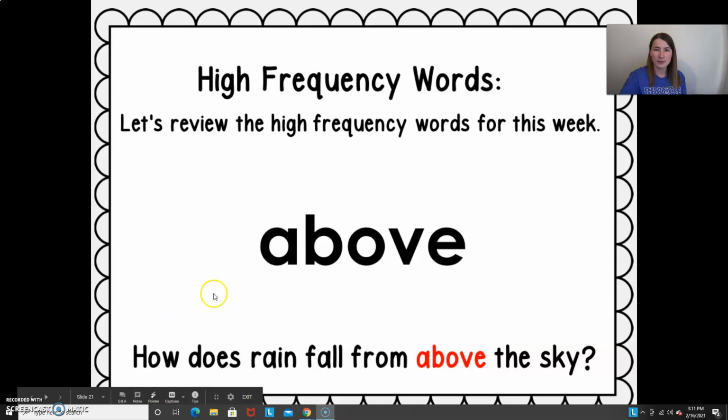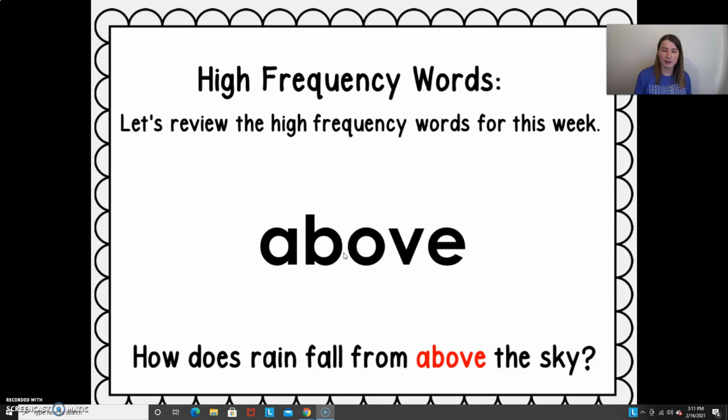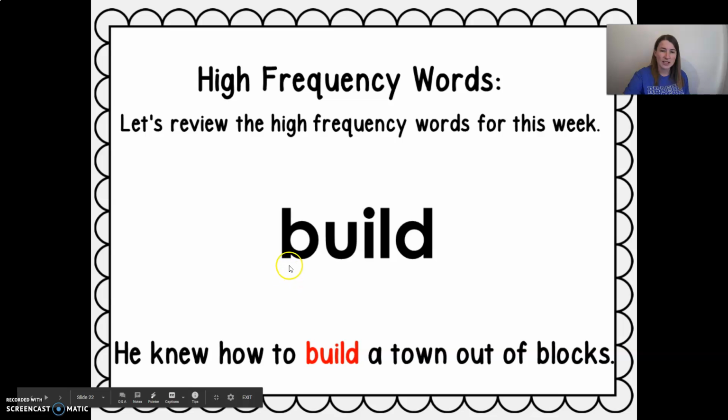Alright, let's practice our sight words. This word is above. Above. This one is kind of just a high frequency word that you kind of have to learn, so it's called above. How does rain fall from above the sky? Alright, you say it. Above. This word is build. He knew how to build a town out of blocks. Build. So the U and the I is together, isn't it? Build. You practice this word.